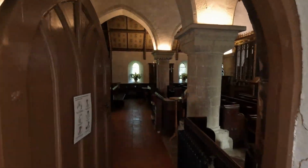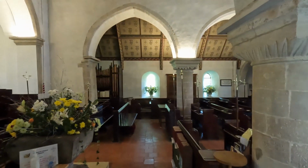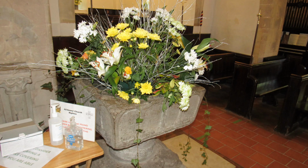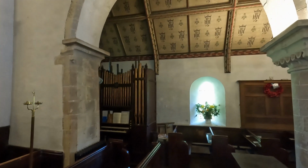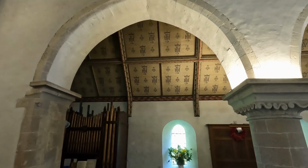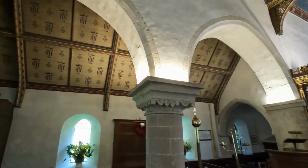Okay, in we go. Now, I have found some lights, but it still is pretty dark in here. And there on the left is a rather magnificent font carved out of solid Purbeck marble and dates from either the 12th or 13th century. The organ over there, which I believe is at least 200 years old. I love the wooden panels on the ceiling there. Just panning around.